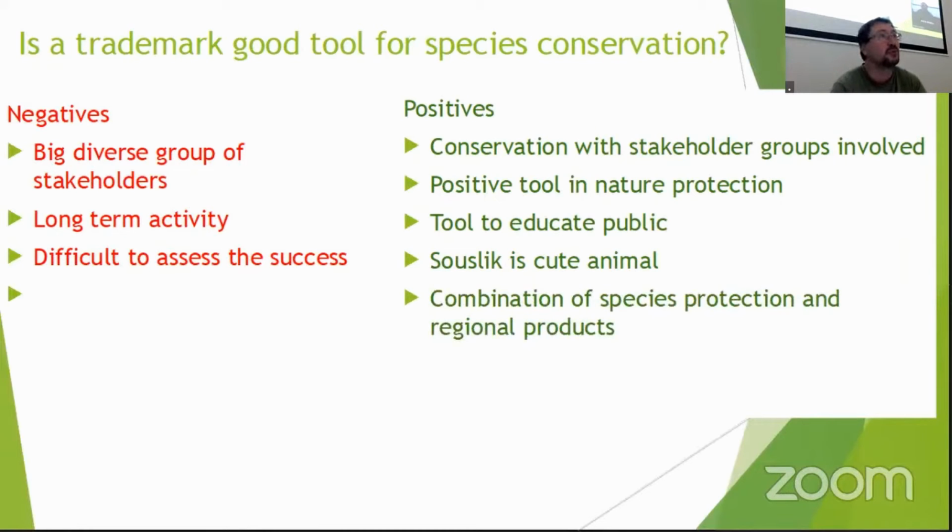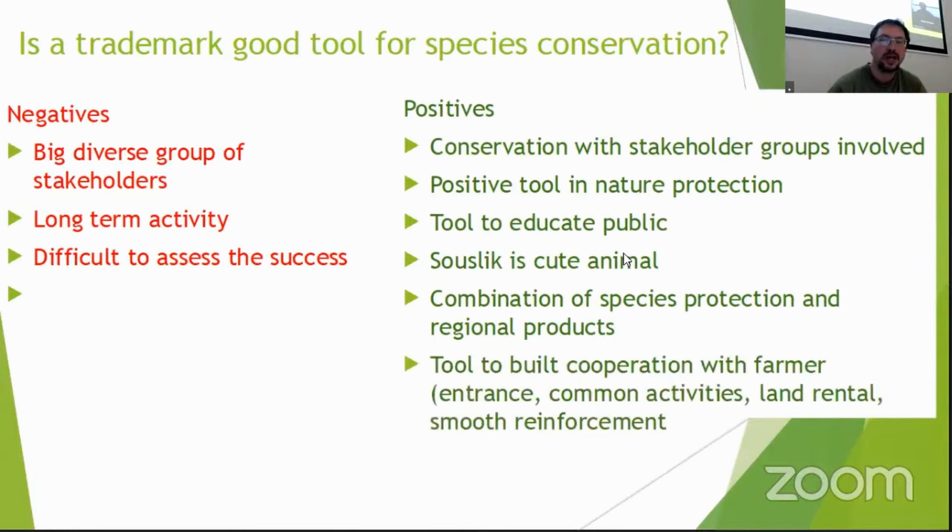What is also important, and probably the way to go on, is that we promote species protection and local regional products, which is starting to be more and more important. Of course, this opens doors, because you can regularly meet the farmers and try to understand how they are working, what their needs are, and how they see it. Many of them, even if they do not profit directly from selling the Souslik wine, still acknowledge that the animal is something special, and it gives positive attention to the region, and they can somehow make use of it.